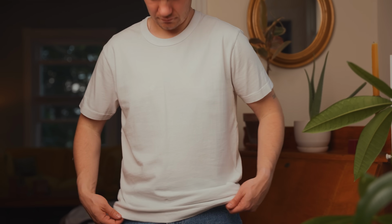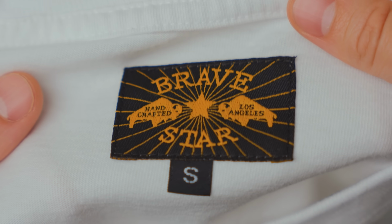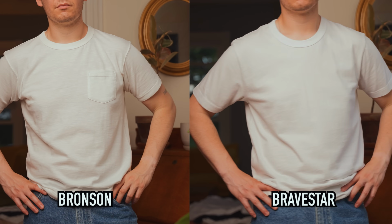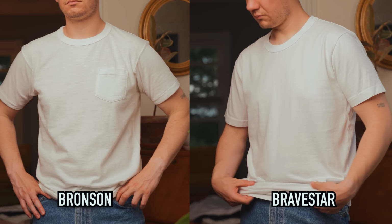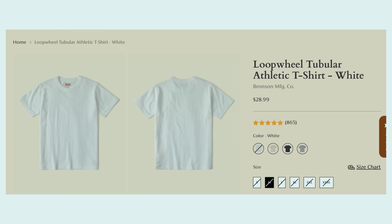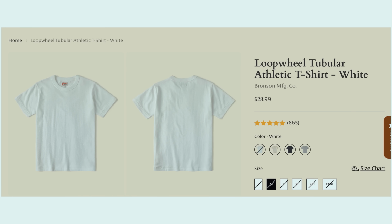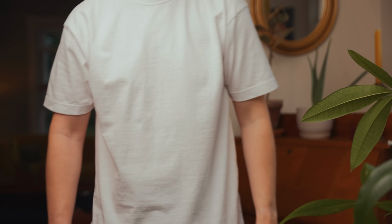That being said, I tried out a shirt from Brave Star Selvage, $32. Possibly an even better shirt, but it is $3 more. So the choice is yours. Those, Brave Star and Bronson, probably neck and neck for this video on which one is the greatest value that's slightly above Uniqlo. Oops, I just remembered the loop wheel tubular t-shirt that Bronson sells, like the standard one. That one I would probably give the win to versus Brave Star. I'm wearing the slub loop wheel one, so a little different, but still, all three good.